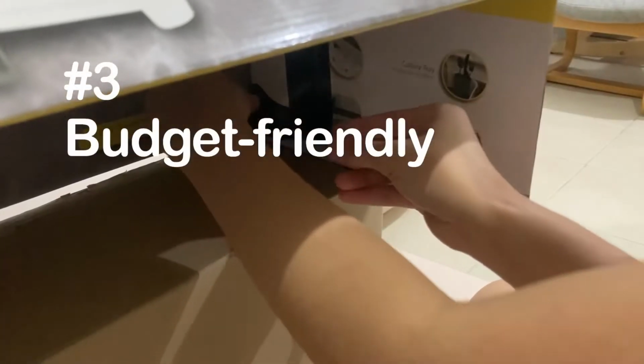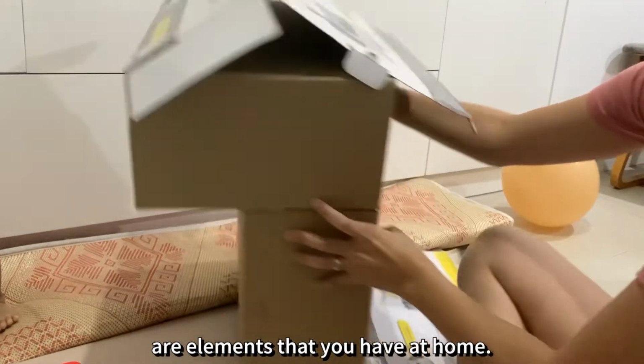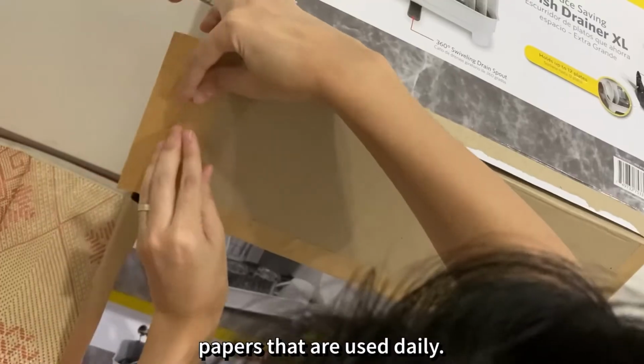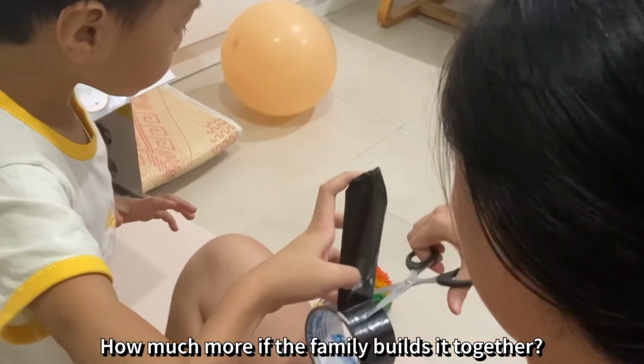Number 3, it is way more affordable. Most of the materials that are used for DIY projects are elements that you have at home, such as cardboard, bottles, papers that are used daily. Plus, there's a unique kind of charm when you build something with your bare hands. How much more if the family built it together?